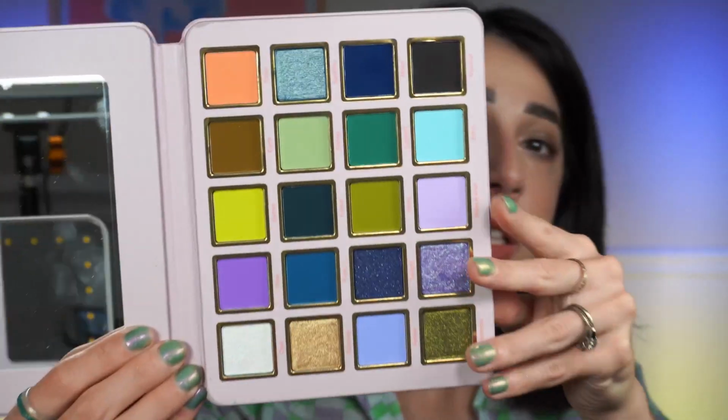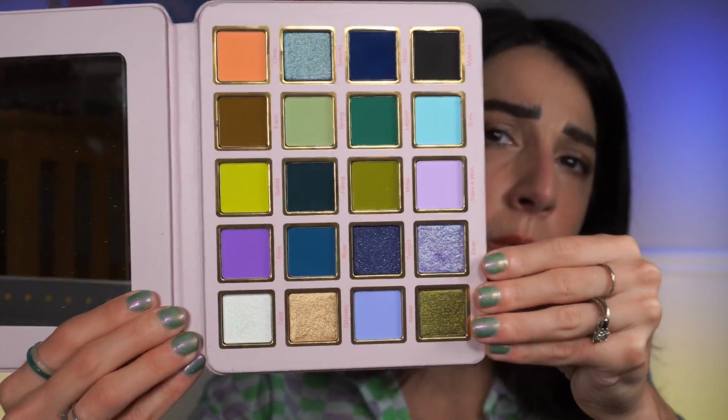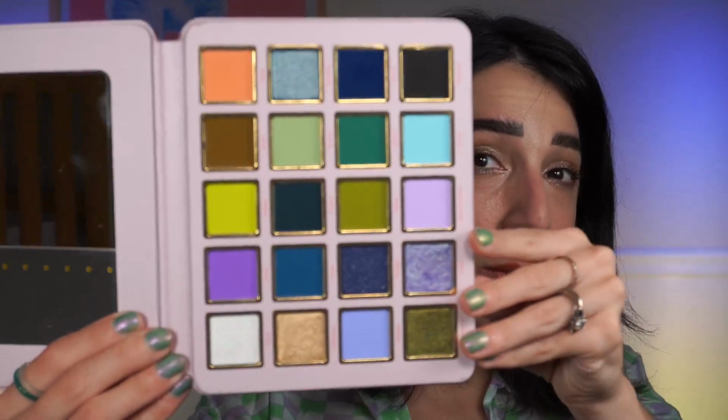This one's a little bit brighter and a little more purple blue, and the other one's a little more purple pink brown. And then there's this random orange in here. Don't ask me why, but there's a random orange in there. The quality of these palettes is really good. I think that they're well designed, and I've been pretty impressed with the eyeshadow formula given the price.